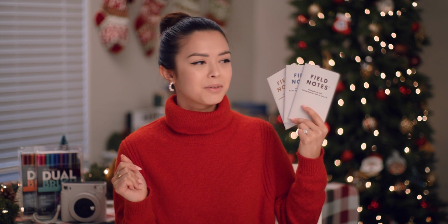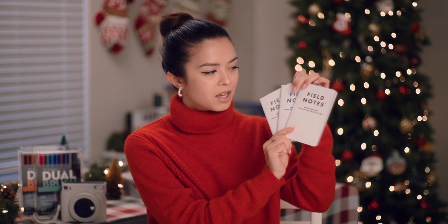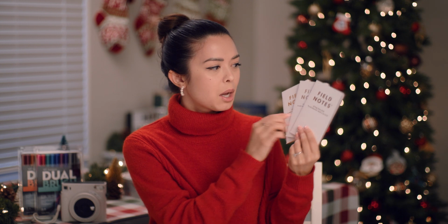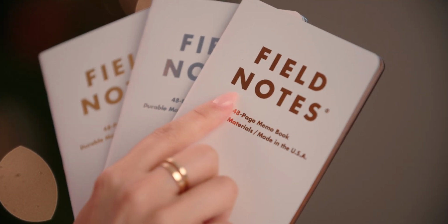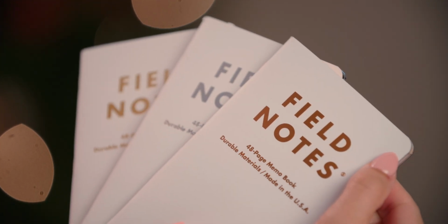I also want to share with you guys how special these are because you can't really tell just looking at a glance, but if you look closely, there are metallic embossed letters here. I mean, look at that. It is so pretty.